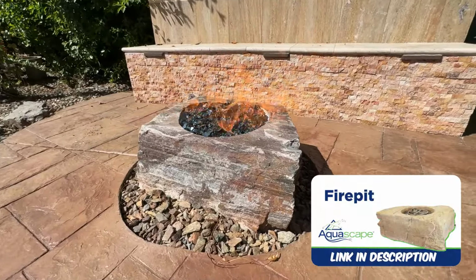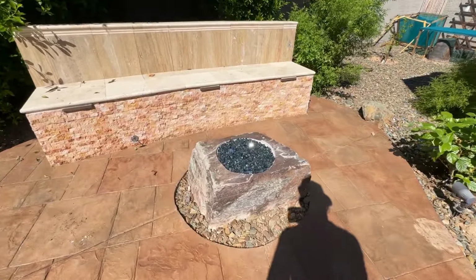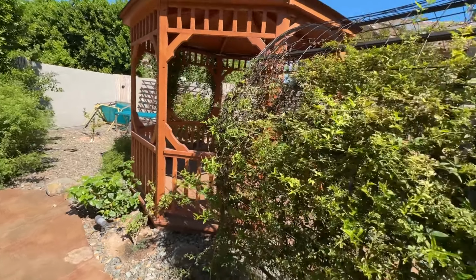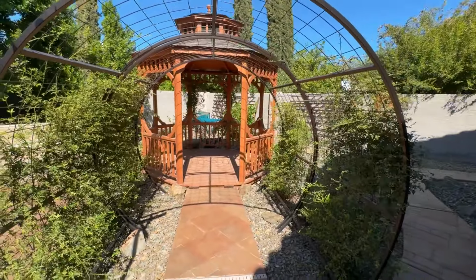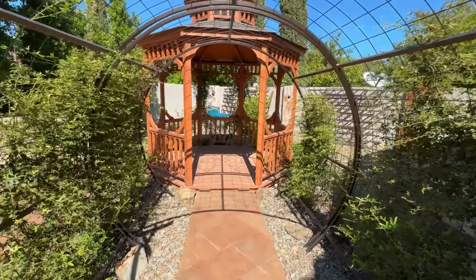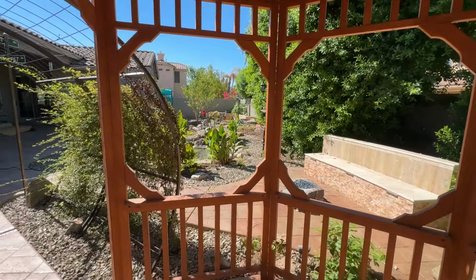So in the winter months, it gets a little bit cooler here. So you'll be able to come by and light this baby up. Makes all the world of difference. Beautiful vines growing through here. If you can just imagine, and this is going to grow over time, stepping through here, it feels like paradise. Definitely one of my favorite water features I've built to date.